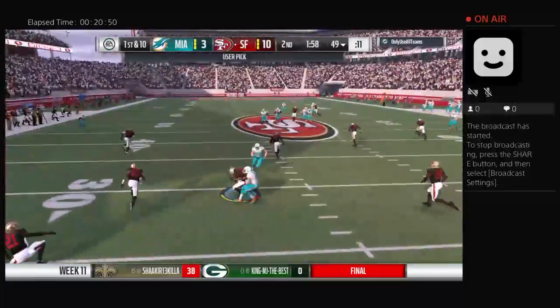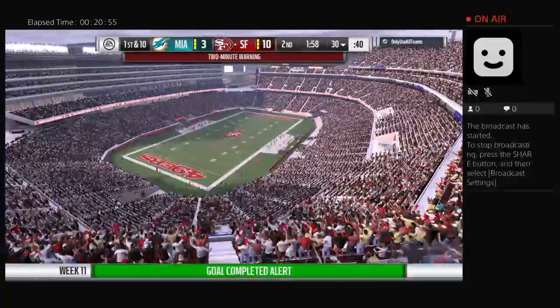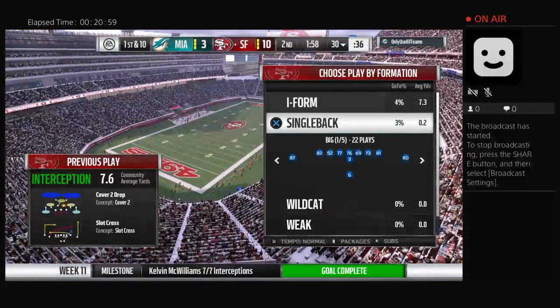And for the third time here in this half, it's intercepted. A great read, and it's picked off. And his guys will take over at the 30-yard line.